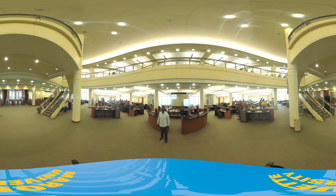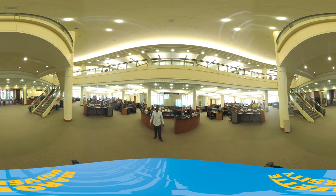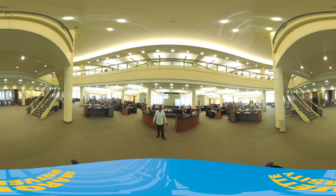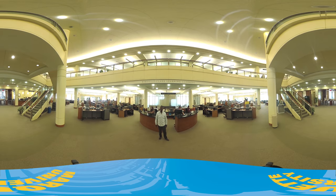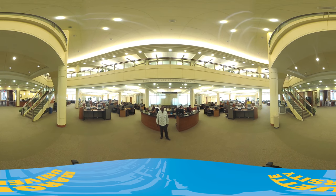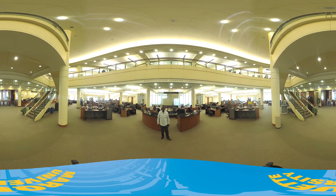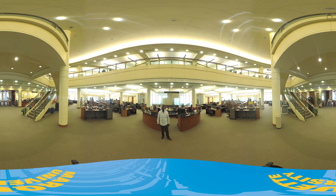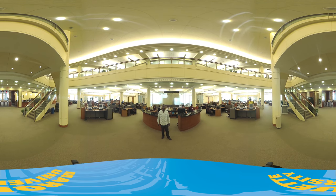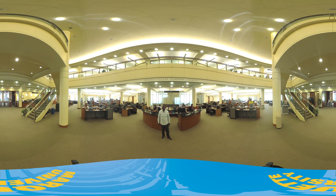Behind you on your left is the circulation desk, where you can check out books and pick up items that may not have been available in Marquette's collection, but that you have requested through our interlibrary loan service. There is also the dual staircase which leads to the second floor. Before we head upstairs, let's visit the Digital Scholarship Lab in the lower level.